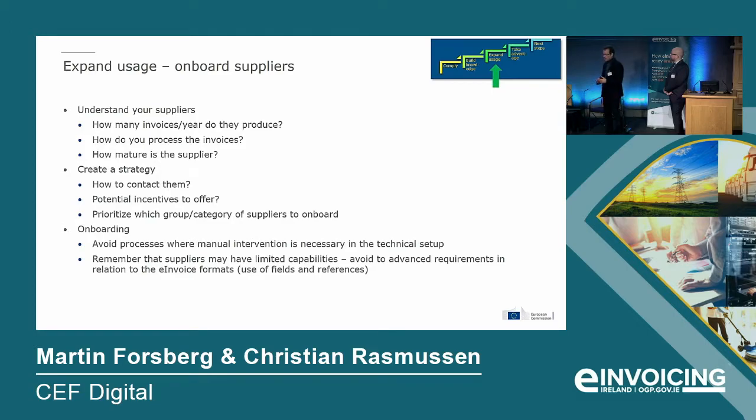Also, on the onboarding, avoid a process which requires a lot of manual intervention. So if each onboarding becomes a small project, then it will be an incentive not to continue to onboard, because it becomes a headache, it's a lot of work. So think of streamlining this process so it doesn't become a burden.